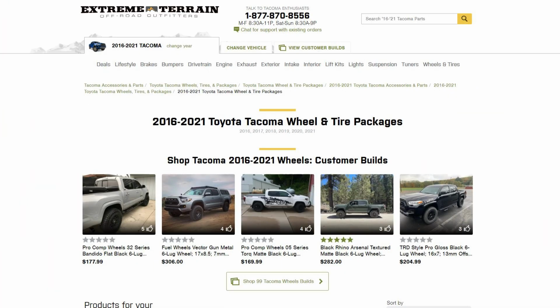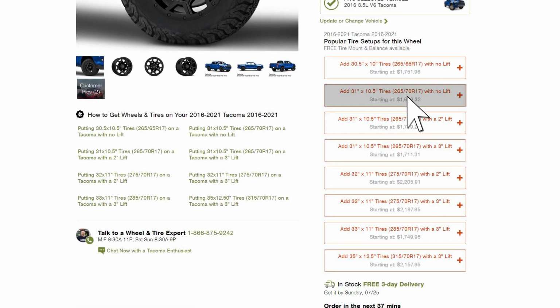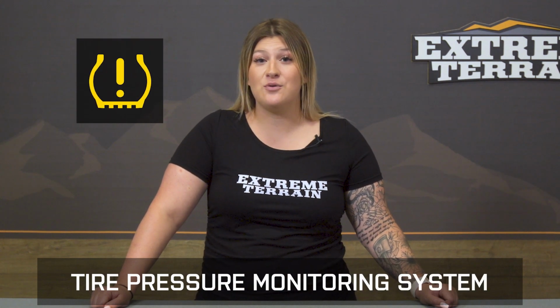Now, if you do purchase a set of wheels and tires from ExtremeTerrain, we make it incredibly easy for you to get these onto your Tacoma. On our wheel and tire package pages, we have setups that you can have mounted, balanced, and shipped right to you. You can also choose to have TPMS sensors installed in the wheels and tires. Now, TPMS stands for Tire Pressure Monitoring System and alerts you when your tire pressure is low. Now, if your Tacoma's stock tires came equipped with the TPMS sensors from the factory, then you will need to pick up a set of these for your new wheels and tires, otherwise you may see a warning light on your dash.